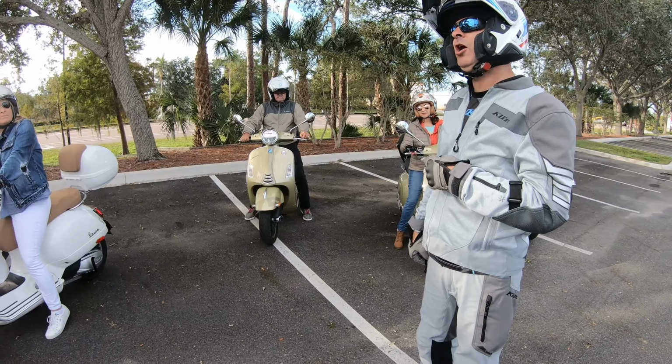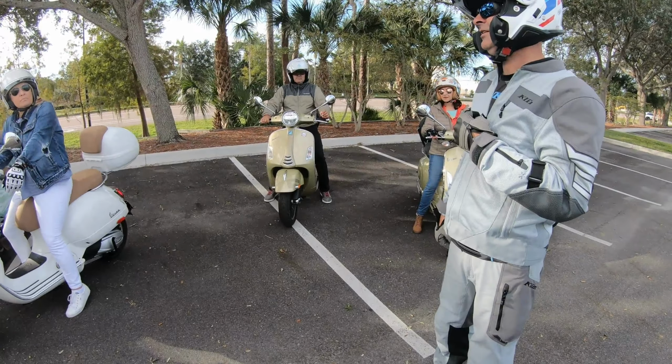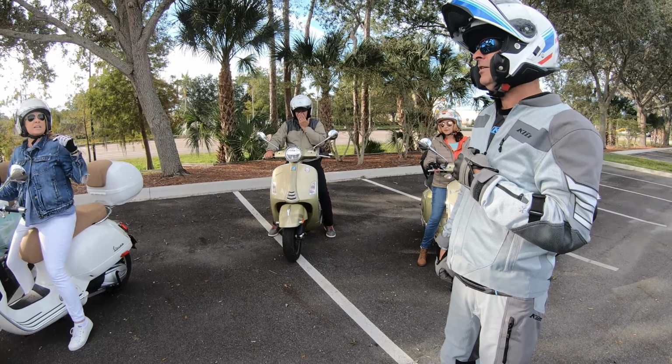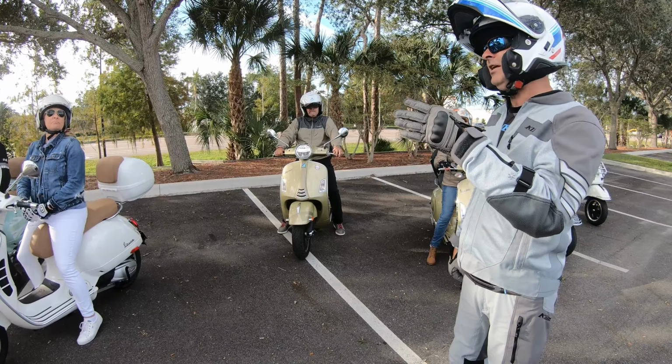If we need to pull over for any reason, just start honking. Get everybody's attention. If we get stuck at a light, the lead group needs to wait for us.